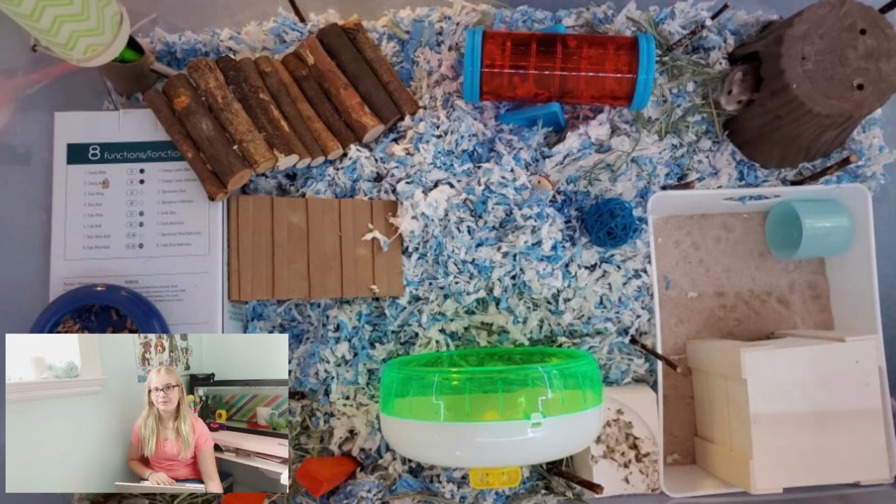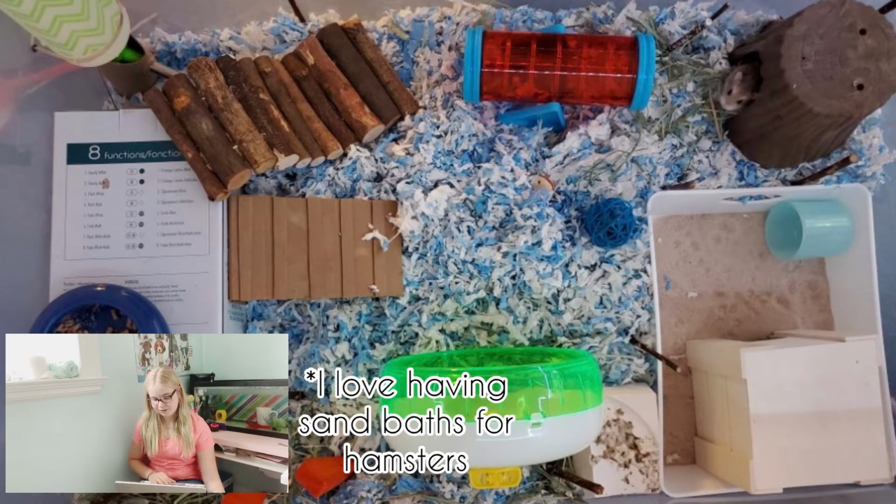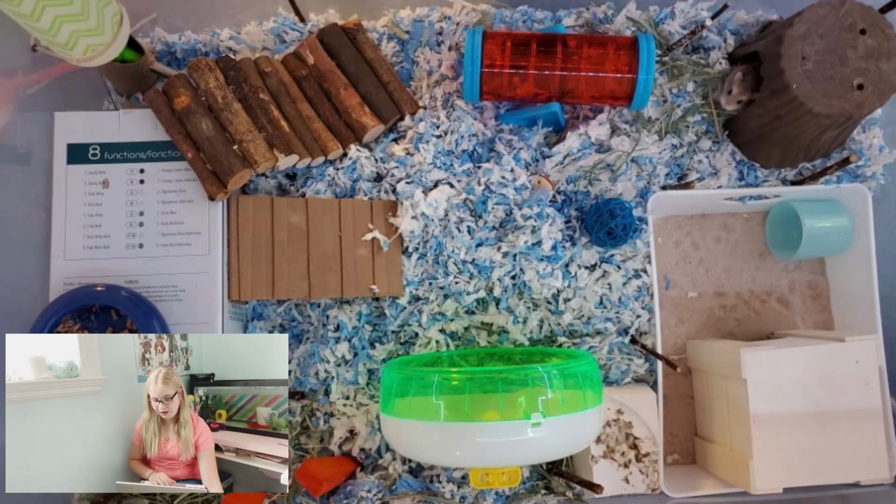You have a sand bath for your Roborowski, which I love. I love hamsters who have sand baths. That's great. And yeah, I think your cage looks pretty good. I don't know how much bedding you have in there, but I'm just gonna say this for all my viewers.